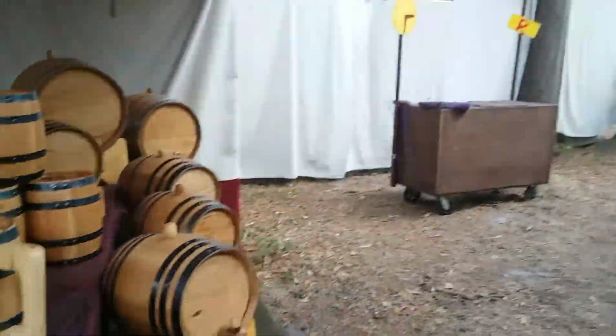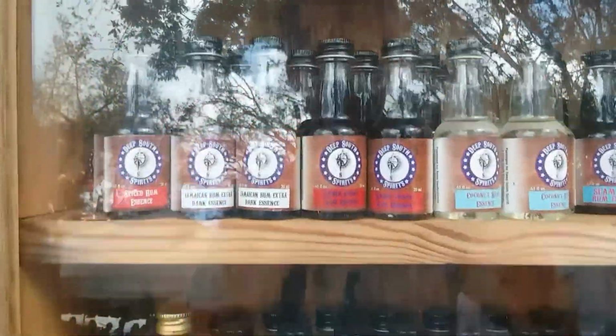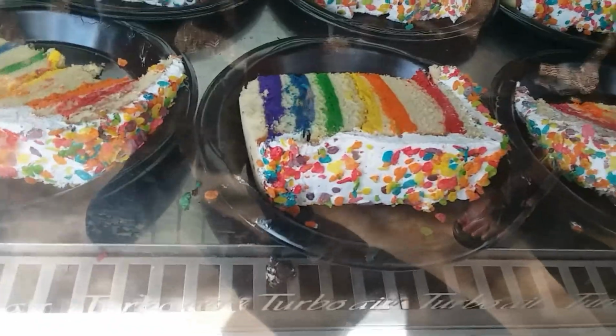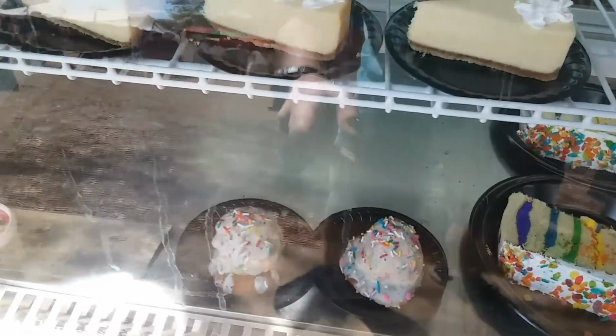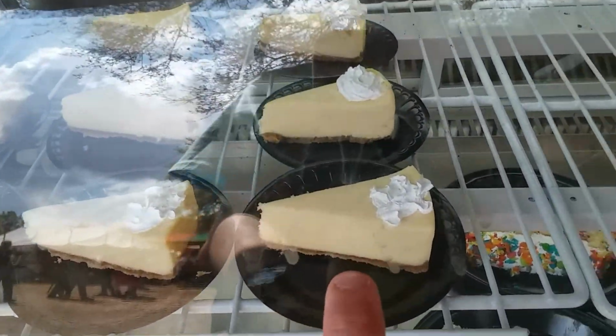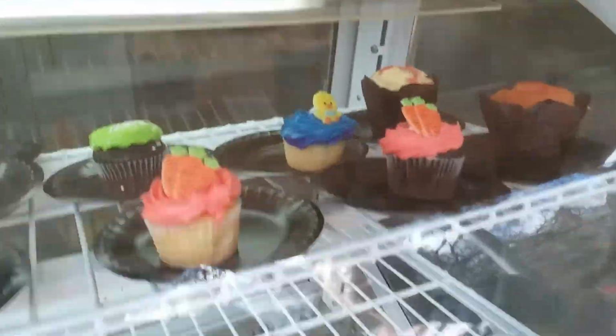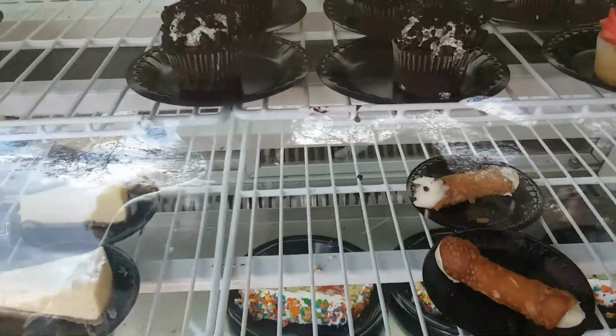It's awesome. Here's the actual flavors for the rum, and you just mix this up and then you put it in your keg. So here's the bakery, so that's pretty cool. That's a unicorn cake, unicorn poop, edible cookie dough. Don't know what that is. Fried cheesecake, muffins, cupcakes, and holy cannoli. This kind of reminds me of the bakery at Harry Potter World at Universal.